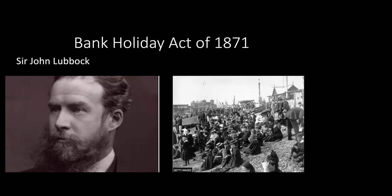And not surprisingly, the August bank holiday became very popular because the weather was good. You could go to the seaside, as you see here on the right, this photo on the right. So the August one became very popular, and there was kind of a running joke. I don't know how true it is. Lubbock supposedly played for a cricket team in his village, and they had some kind of big yearly event in August. So one of the jokes was, oh yeah, he picked an August bank holiday so he wouldn't have to work, so he could go play cricket.